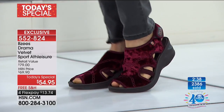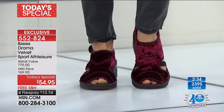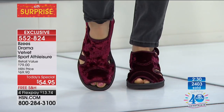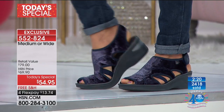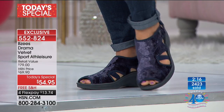And also, again, it's so funny because I thought, Bzees, great. You can throw them in the washing machine. I knew that. But when I saw the crushed velvet, I thought, this is the night they're going to say, okay, we're making an exception. Do not machine wash these. Nope. Right. You can throw them in the machine. You can put them in the washing machine and wash them up like you do your clothes. You just set them out to dry. And so they're going to be as fresh of shoes as you want. Mm-hmm. And you don't have to baby these.